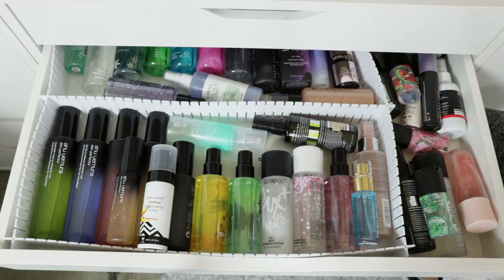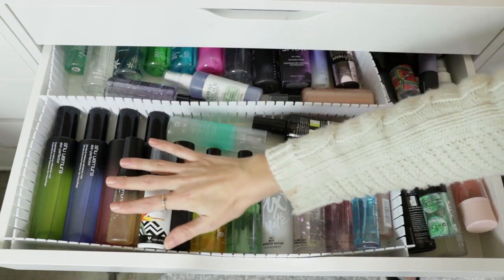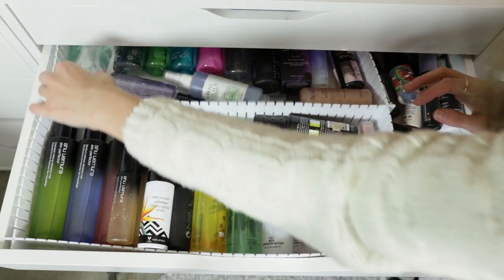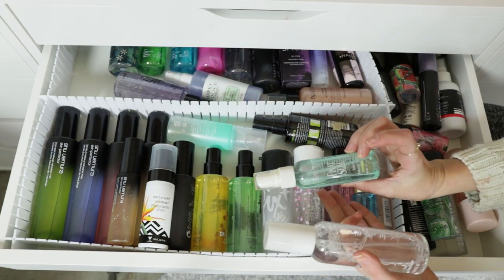Setting sprays. Okay, so I have a problem with setting sprays. I think everything here can stay. What do I not like? Ah, this. Oh, and this. These can go. Inglot Makeup Fixer and the Ben Nye Final Seal.